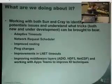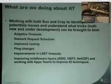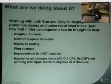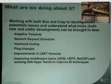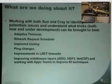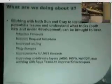We think there's still some need for improved routing, and I'll talk a little bit about that. Ping changes, especially with the number of OSTs per OSS, we've seen issues. We've heard of issues with that. Improvements in LNET timeouts. These are all things that we talked with someone about. Another one is just improvements in the middleware layers themselves. And so, Wayne D will be talking about some of the work we've been doing for the Lustre Center of Excellence, so that's really relevant with that application.